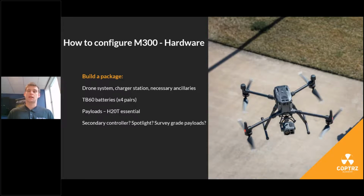You then might look at things like, there's a spotlight system for the drone, a really high power spotlight. There's the survey grade payloads. There's a LiDAR based module for the system now. There's the really high resolution visual camera for mapping, and that's the L1 and the P1, those 2 new cameras. So you can add those in as well. What we're seeing more is they're being added in at a later stage. So you'll start with the drone and the H20T, maybe the spotlight. You'll add in your second controller, your spare batteries. From there, potentially, you'll come back in the future and add in a survey grade payload.